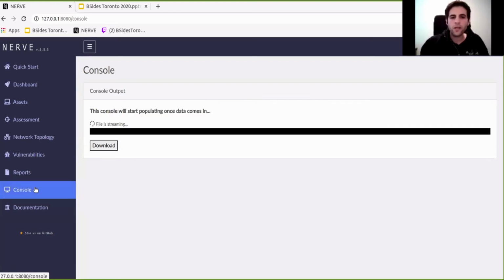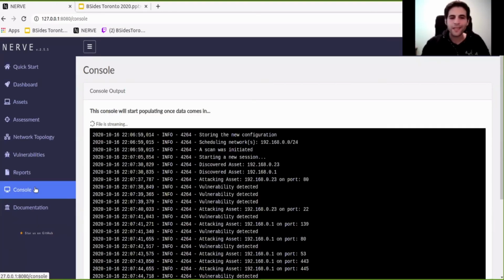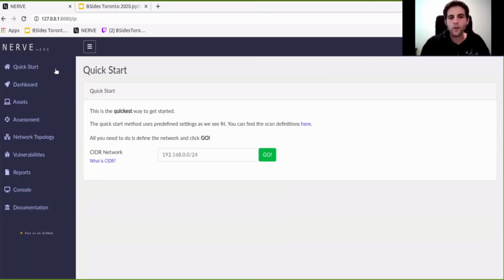Another interesting thing is you can see a console view of the assessment as it's happening. And if you're not interested in any advanced configuration, you can simply use the quick start to run the scan without worrying about any of the settings.